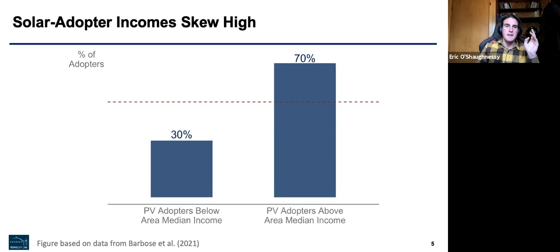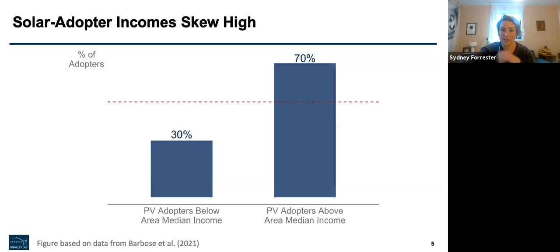Well, it's true if you think about solar being concentrated in certain states. The fact that it's concentrated in California is one reason it skews high, but correct, this is based on area median income, so it should be roughly 50-50. Yeah, and that area median income is calculated at the metropolitan statistical area or county level, so at that level, it should be 50-50.